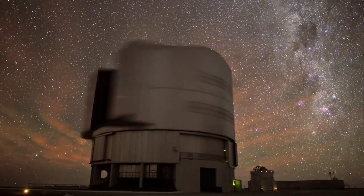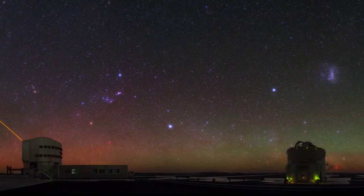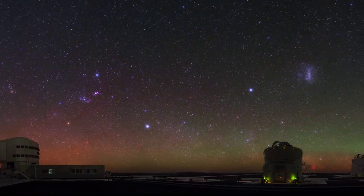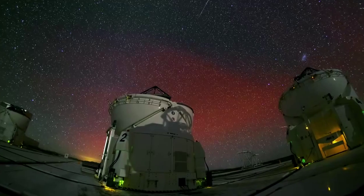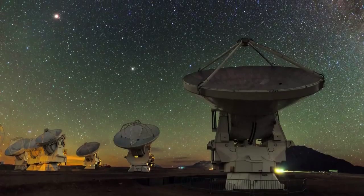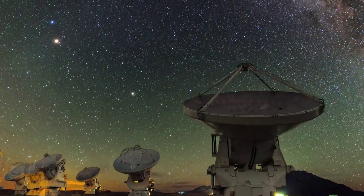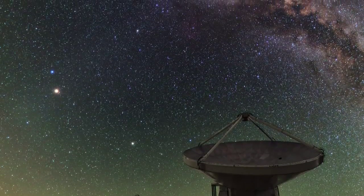We understand what causes airglow, but why are we seeing more and more of it in photos taken at ESO sites in Chile over the past 5 years? Has airglow become more common? Could it be caused by some global change in weather patterns? The answer is not clear.